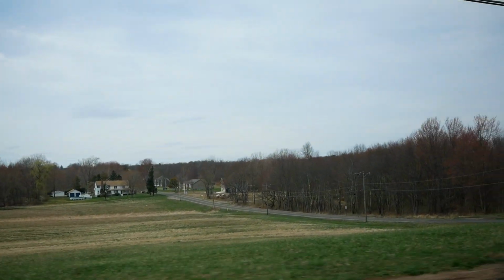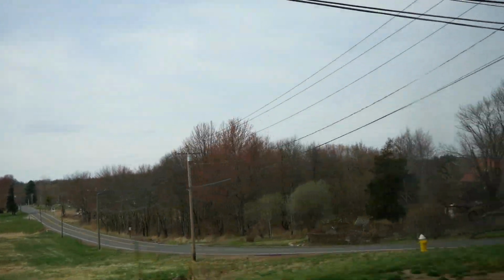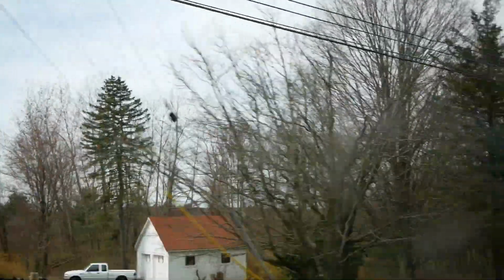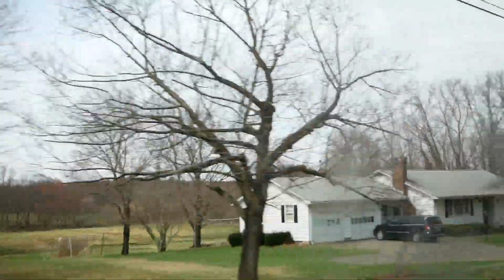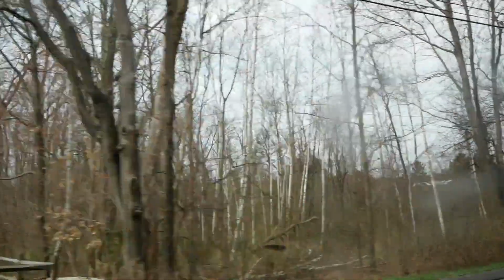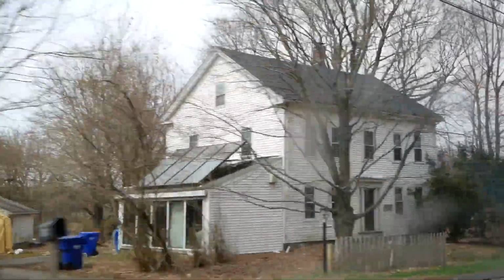What's up? It's the Coaster Craze, and I'm 2 minutes away from Six Flags New England, and I don't really see anything. This is so weird. I did not expect the surrounding areas of the park to look like this. I don't see any roller coasters like Superman yet, but I'm very excited. It's very, very odd.